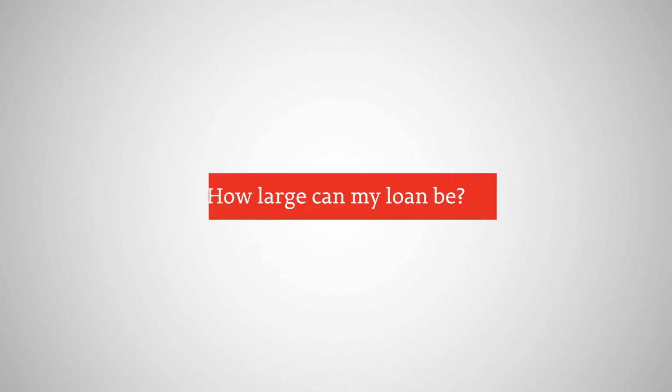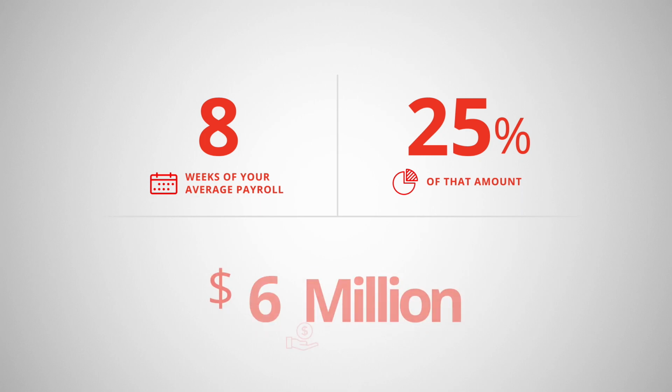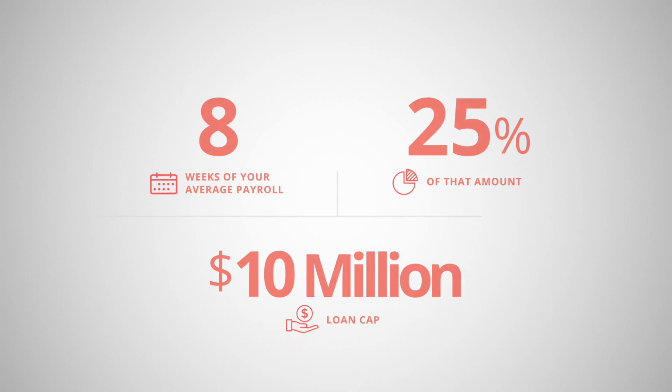How large can my loan be? Loans can be for up to 8 weeks of your average monthly payroll costs from the last year, plus an additional 25% of that amount. The cap is $10 million.